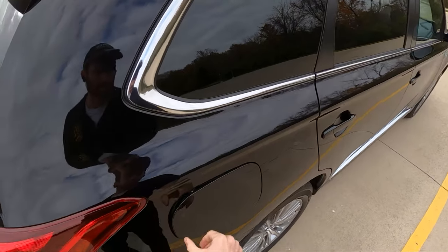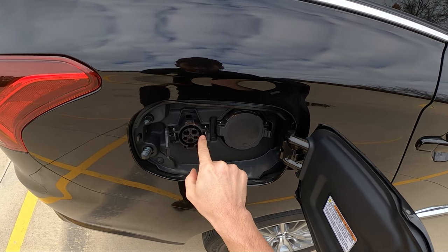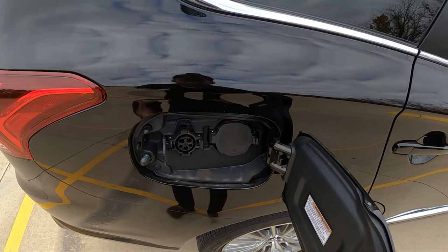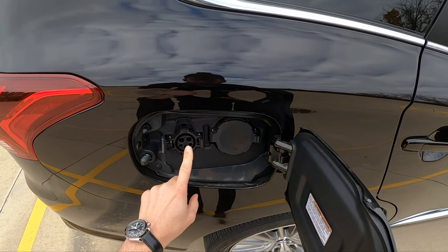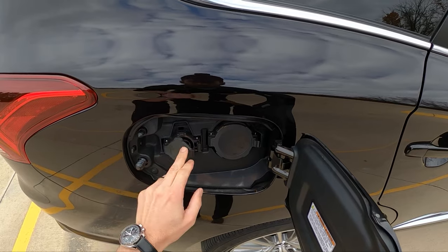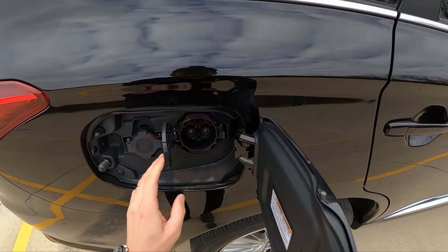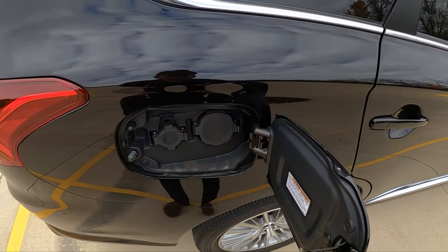Here's the charge situation. We have a standard electric car charging outlet right here. You can plug 110, 240 in here. From zero to full charge on 240, it'll take about 4 hours to charge, or there's a CHAdeMO quick charging option right there where it takes substantially less time.